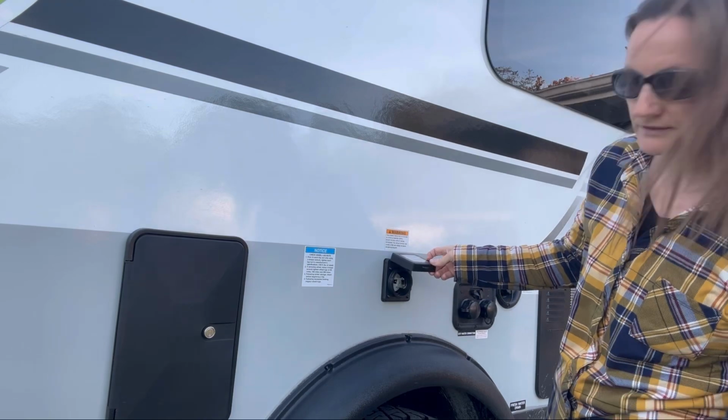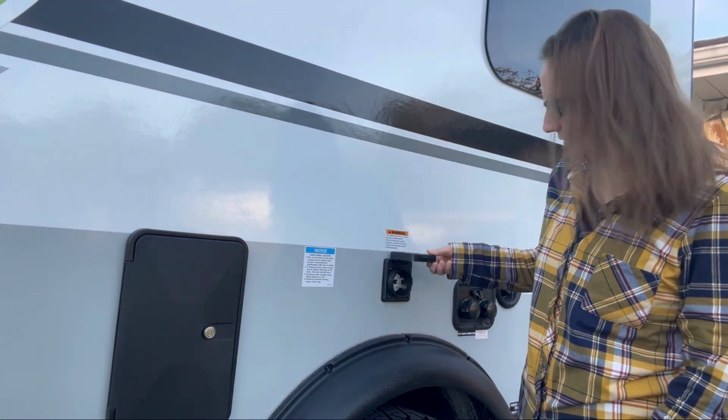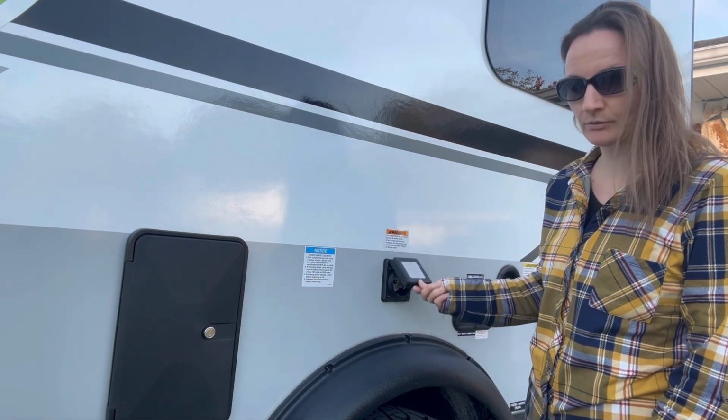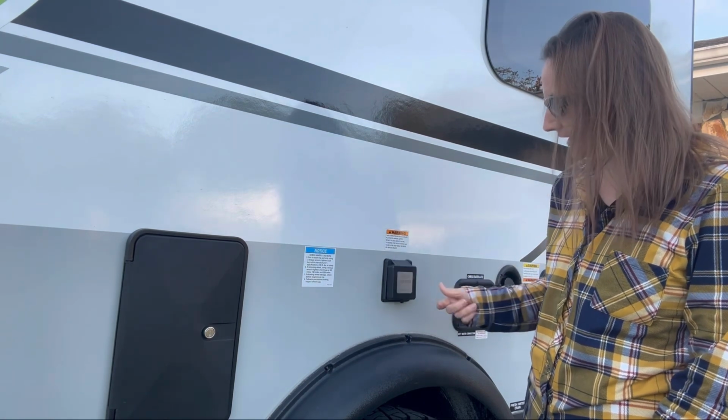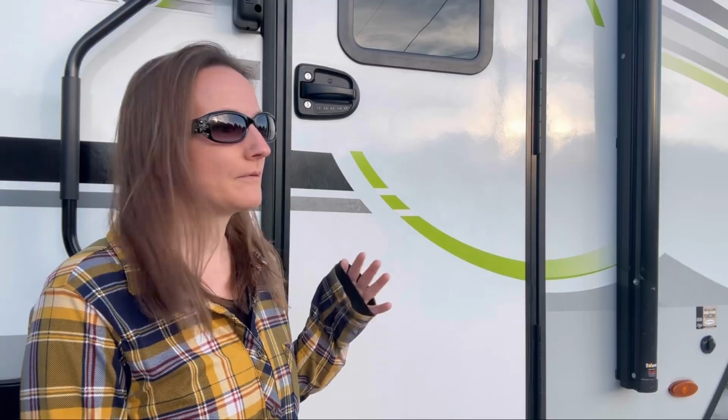Another thing they fixed is this outlet cover. When I would drive down the road, it would flap. It wouldn't latch closed all the way. Well, this one latches. I can hear the click. Click. I'm not waiting for anything else to be fixed on the trailer.